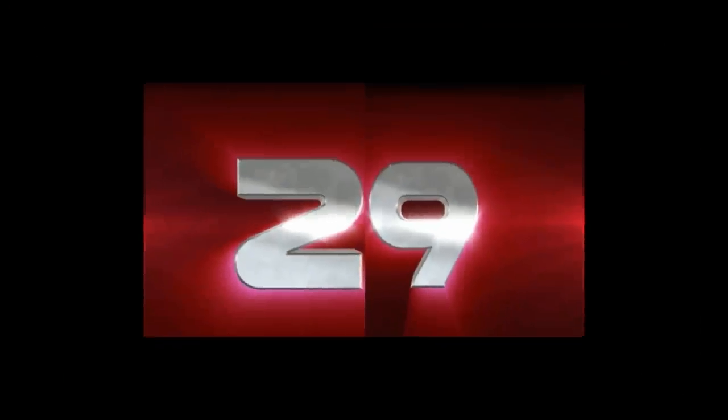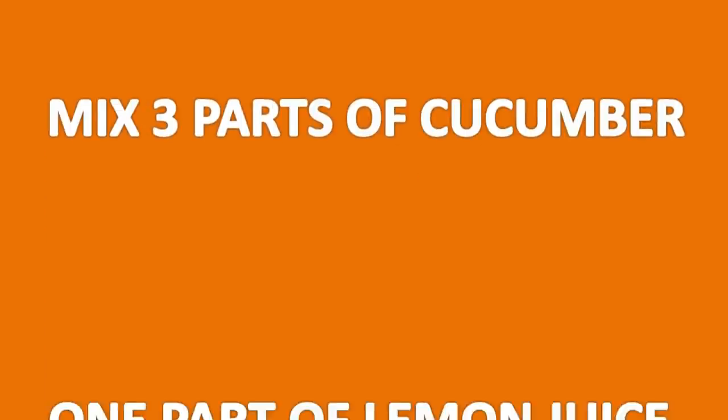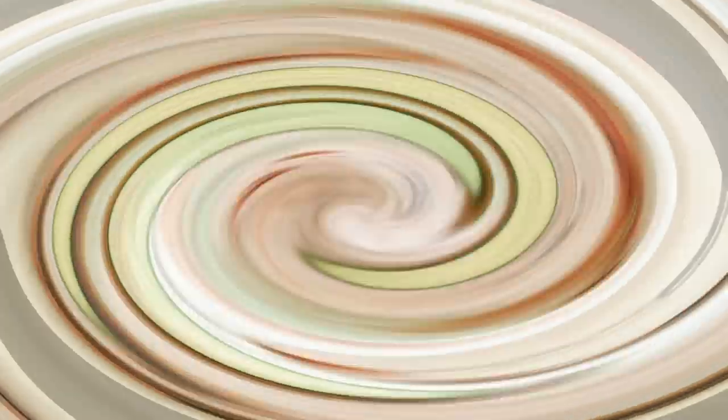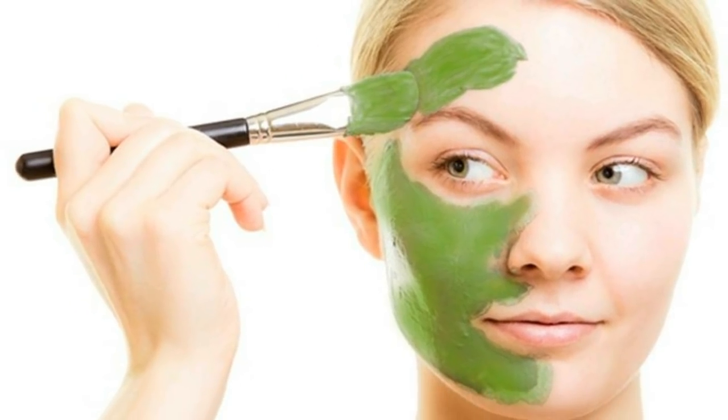Number 29. Cucumber is a great ingredient for lightening the skin. It's natural bleach. So mix 3 parts of cucumber juice with 1 part of lemon juice and apply this mixture all over the face and neck, leaving the eyes and lips. Leave it on for about 15 minutes and wash off with cold water. Use this face pack regularly for best results.